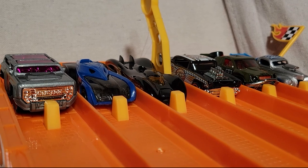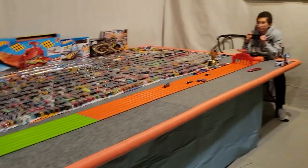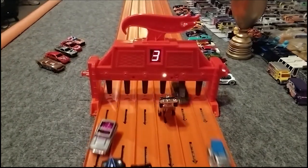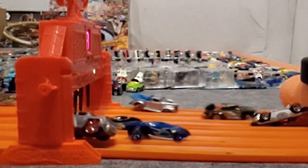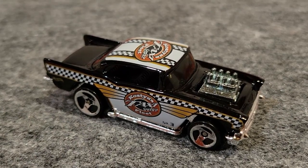We've got two Ford trucks here. 40 Ford on the right and the Ford Bronco Concept on the left. Let's see how they do. Ready, set, go. The 57 Chevy Taxi took it, and the name on this taxi is Kostya's Taxi Service Fleet.